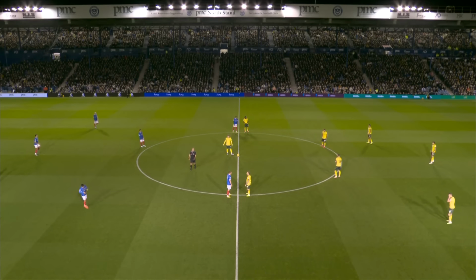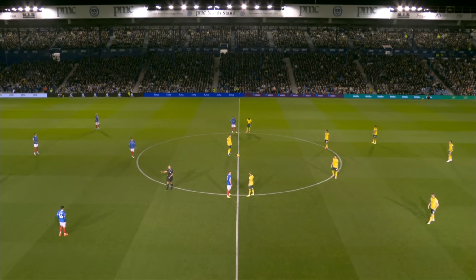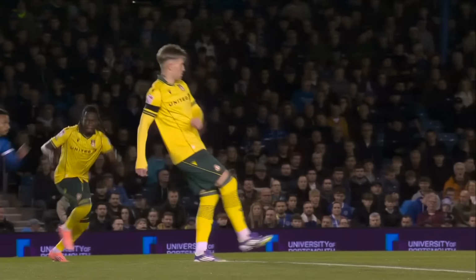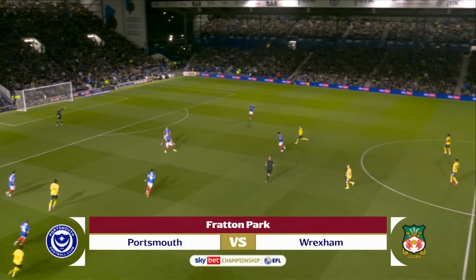Wrexham: Callum Burton, Callum Doyle, the only alteration in the whole squad, back from suspension. Ryan Hardy, George Thomason, George Dobson, Sam Smith, Ryan Barnett, Nathan Broadhead and Ryan Longman will go through the Portsmouth side when we get an opportunity as Wrexham get us underway.